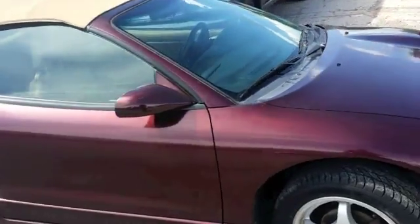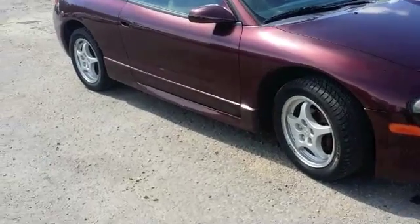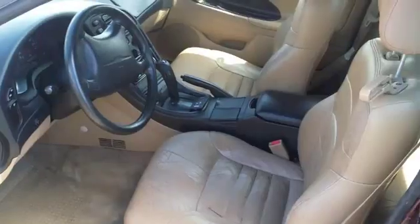Side looks pretty good on the paint. It's again Uniroyals on the passenger side. All right, let's take a look inside.